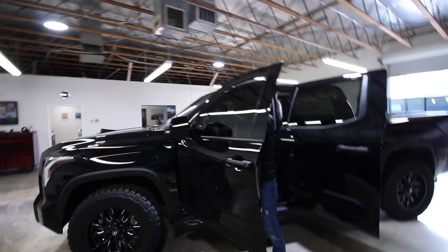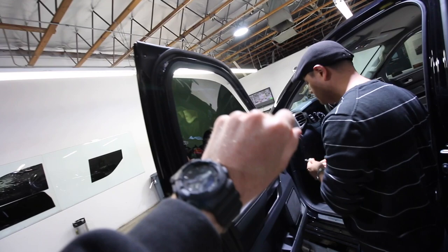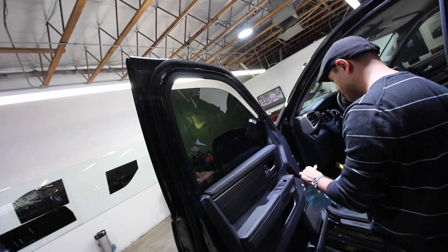Dang, Pedro, I turned around for 2 seconds and you've already finished an entire window. Dude, you are fast. What he's doing right now is shaving. He puts it right above the edge of the window and then shaves it with the blade so it gets a real close cut to the top of the glass.